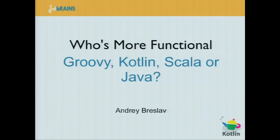Today we have a provocative title. Who's more functional? Groovy, Kotlin, Scala, or Java? And I have a disclaimer. I'm not actually doing any language comparison. I'm trying to tell you something about what functional programming is, how we can benefit from it, and how it's supported in modern languages and what we want.